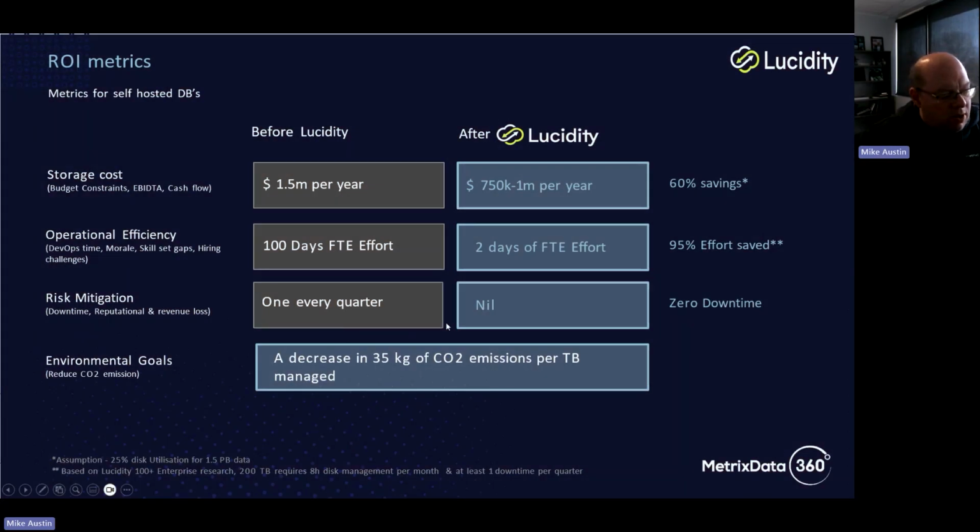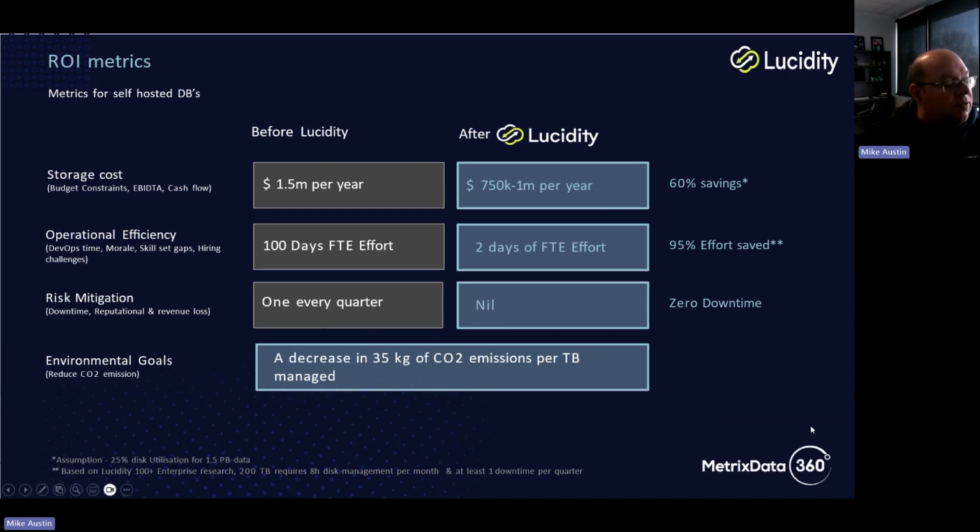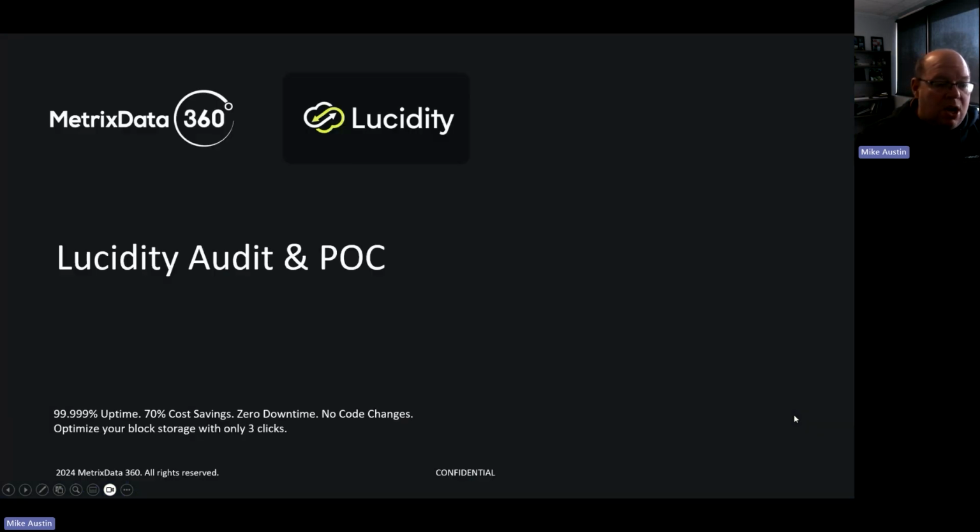The process that we go through, and one of the reasons that we really like this technology and have added it to our practice, is it has a very straightforward process in order to determine whether this makes sense for an organization or not. And it really is just a 3-step process where we perform a storage audit and determine if there's an ROI.